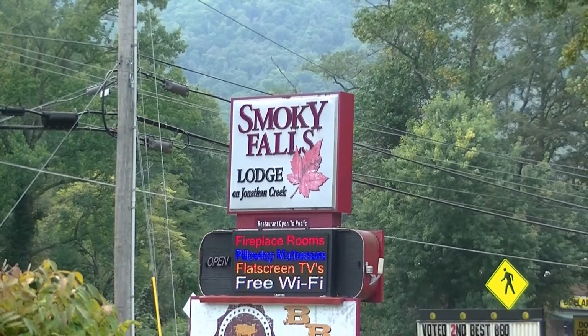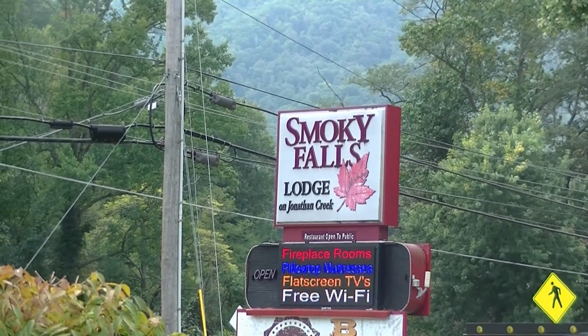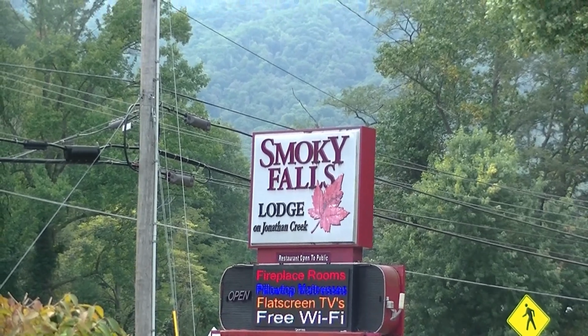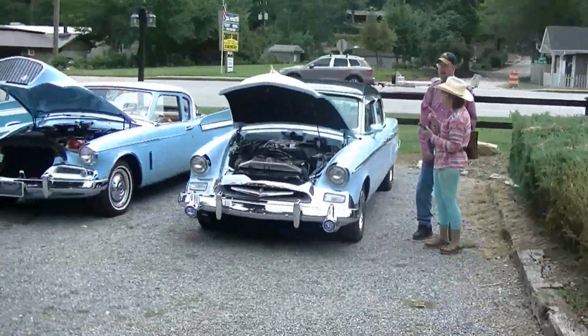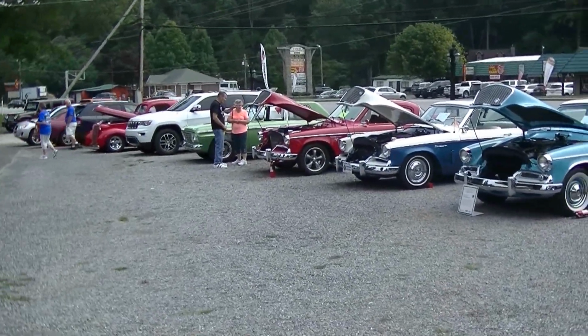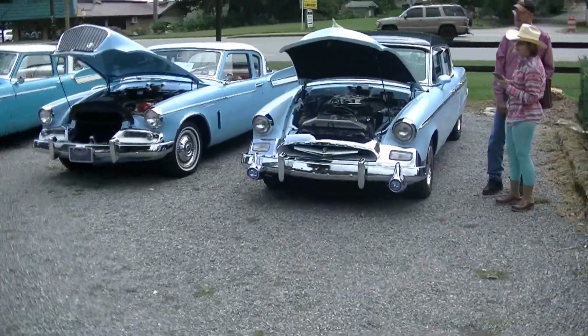September 14th, 2019, the 51st annual Tri-State meet in Maggie Valley, North Carolina at the Smoky Falls Lodge. We've got a good turnout today, a lot of cars. Here we see a line of Hawks. So let's take a look at each of them.